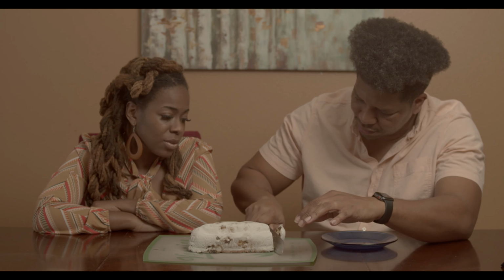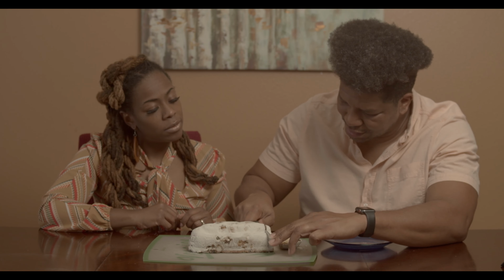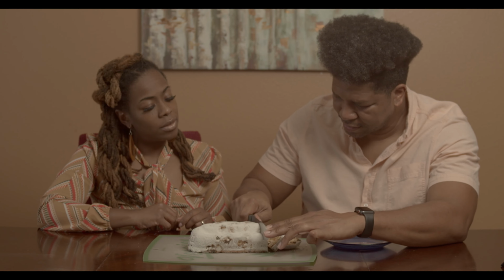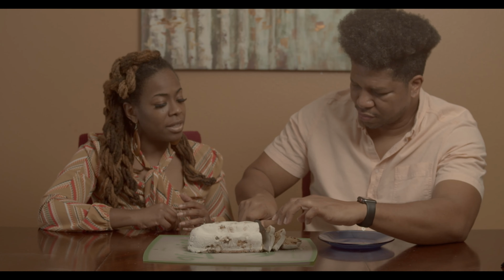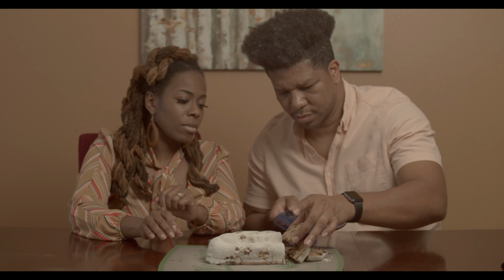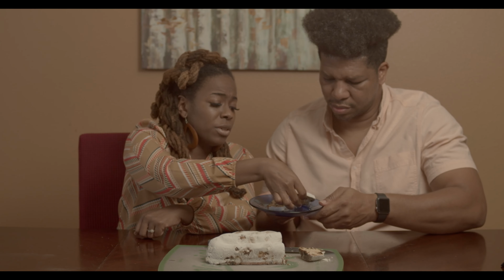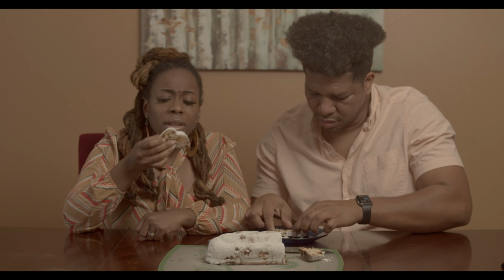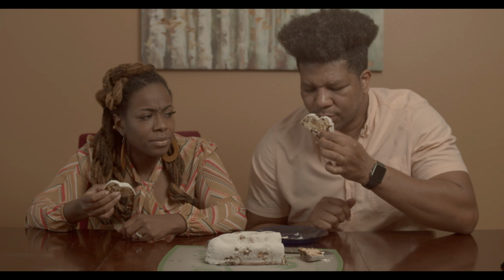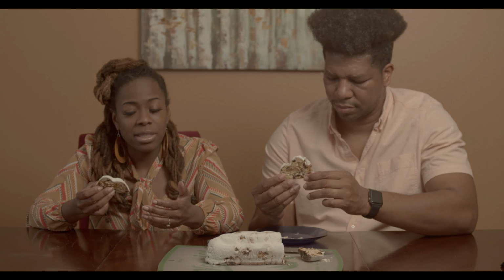Okay, it slices up. Pretty good. It's supposed to slice like a loaf type of thing. It smells really good. I'm just going to go for it. Let's just go for it, see what we're working with. It smells like raisins. Smells like raisin bread. It doesn't smell really sweet. Raisin bread is not that sweet.